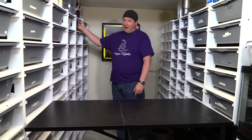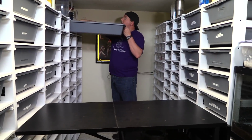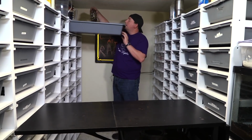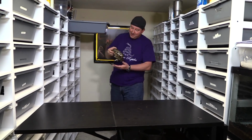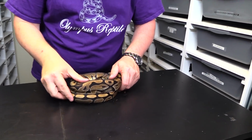All right, we'll go to this rack, and that'll be the last one we do today. This little guy here also literally just shed. Got everything up and a little piece on his forehead. No, you're going to get a bath, aren't you, buddy?